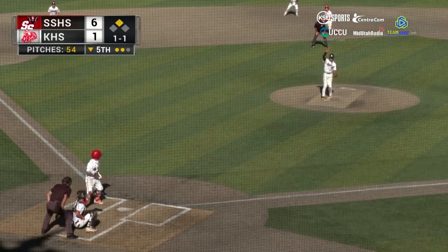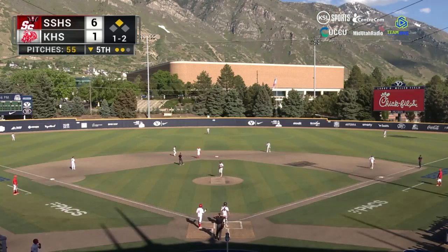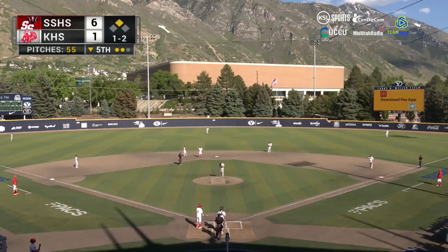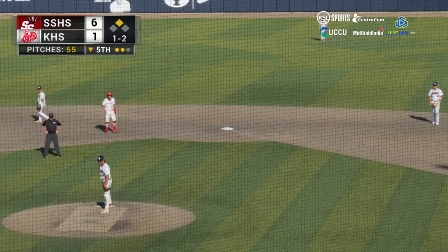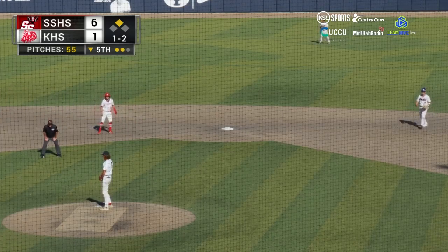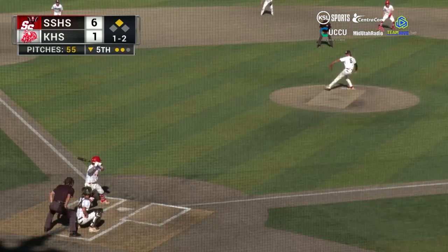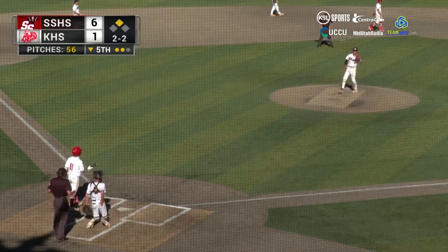The 1-1. That one's right down the middle for a called strike 2. 1 ball, 2 strikes. But right now, these Kanab hitters just getting caught up into the umpire strike zone instead of just get in there and swing the bats and recognize, hey, you can hit the ball anywhere. 1-2 count. Here comes the 2 count, 2 strike clap from South Sevier, and that one misses outside for ball 2. 2 balls, 2 strikes now to Glover.